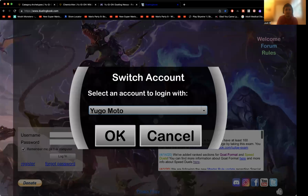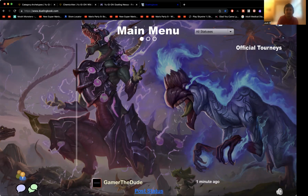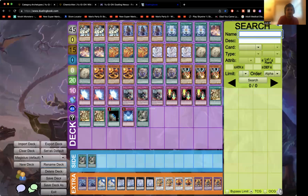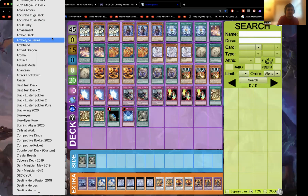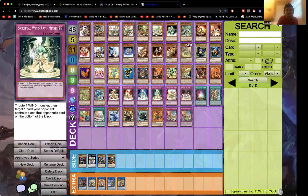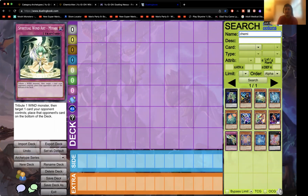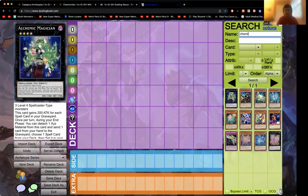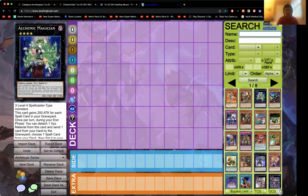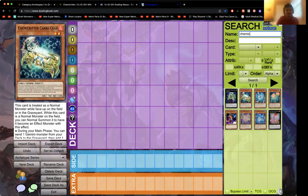let's go into the dueling book and figure out our deck. So we're gonna go to constructor. We're gonna go to the archetype series. There we go. So these were the charmers that we did. So we're gonna clear this deck and do Chemichritters. Here we go. Even though Alchemic Magician isn't supposed to be in here. Okay, I think we can make this work.